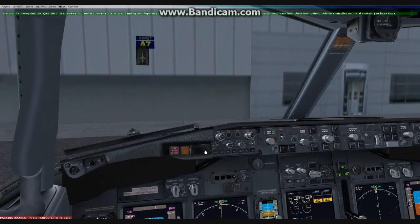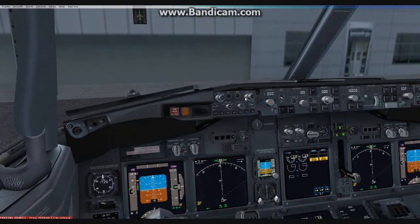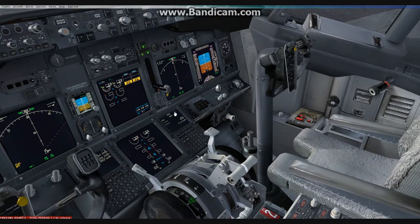Okay, so there we go. As you heard, we have information Papa, valid. And we're going to take off from runway 22 right. We have a little bit of wind today, about 17 knots. And I'm just going to set the QNH to 1010. It should have changed to 1010, like so.